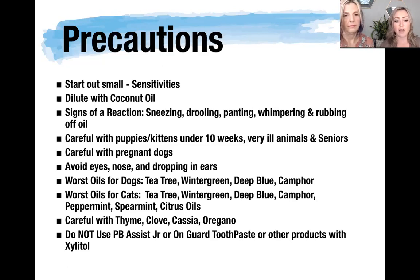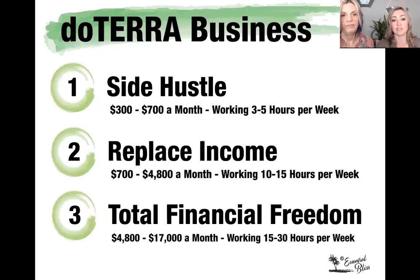Okay. Do not use PBSS Junior, On Guard toothpaste, or other products with xylitol. The peppermint beadlets and On Guard beadlets also have xylitol in them, which is not toxic to humans at all, but is toxic to pets. So you want to really be careful about that. Even some peanut butters on the market today have xylitol in them, so as a pet owner, make sure you're checking.